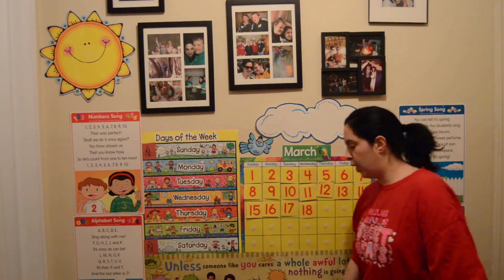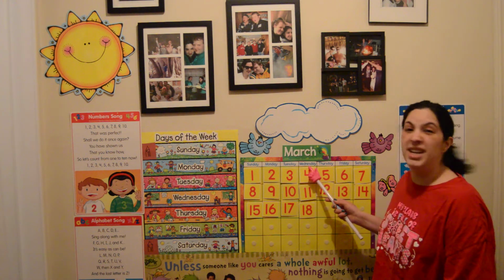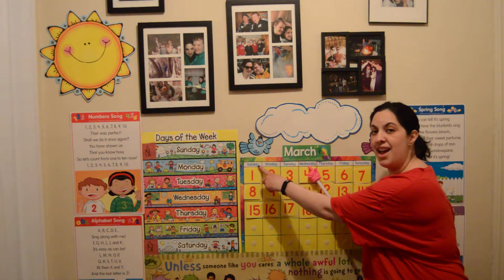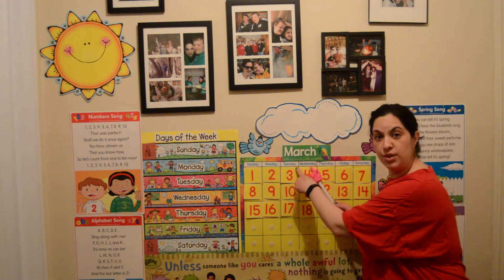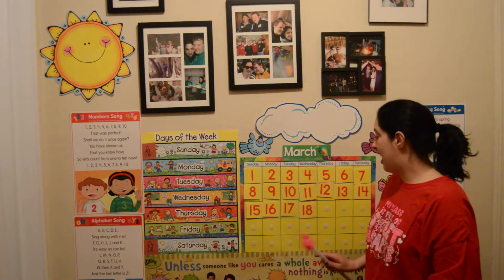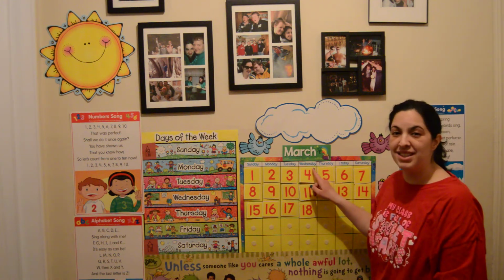So let's take our little pointer or take your finger on your own calendar. We're going to point at the number 18 and we're going to go all the way up and we need to stop on that date. Ready? Everyone repeat after me. Sunday, Monday, Tuesday, Wednesday, stop. Today is March 18th and it is Wednesday.